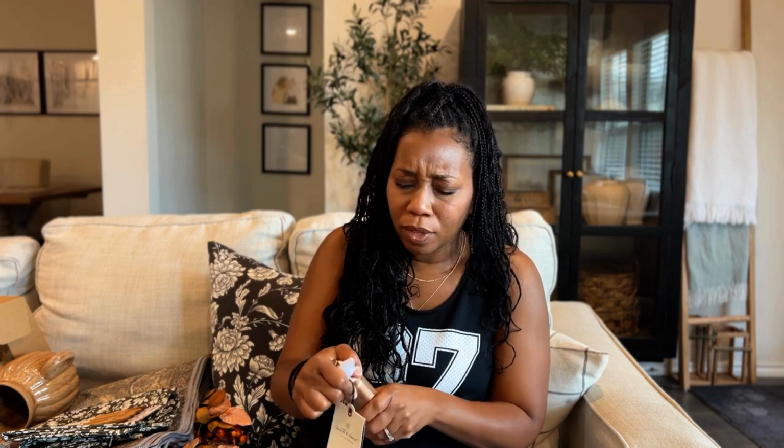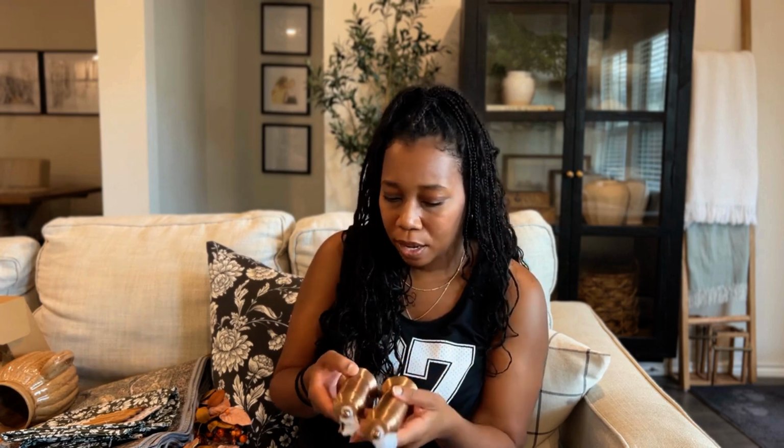Also, just so you know, the actual handle is inside of the salt and pepper mill. I thought it was broken. And then I saw another YouTuber say, you know, you have to look inside. It's inside of there. I can't get it open right now, but I was thinking I needed to take them back because I thought they were broken, but no, they're inside.